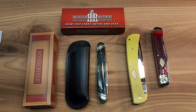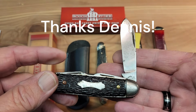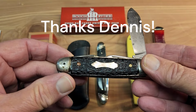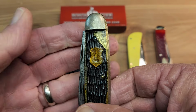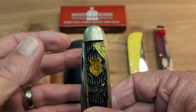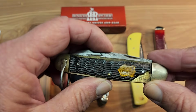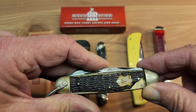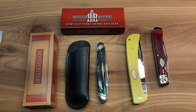Before we get started, I just have to acknowledge I received a gift from a viewer named Dennis, and he sent me this Camp Buddy camp knife. I just want to show it briefly here. I look forward to getting to work on this. And he also sent me this Imperial Boy Scout knife. There's a piece missing here, but the piece is included in an envelope, so maybe we can get that glued back on or saved. More about these knives later, but I just want to say thank you so much, Dennis, for sending me these wonderful knives, and they are truly special. I appreciate all of my viewers and how you just treat me so nice.